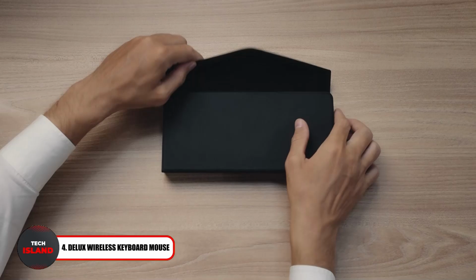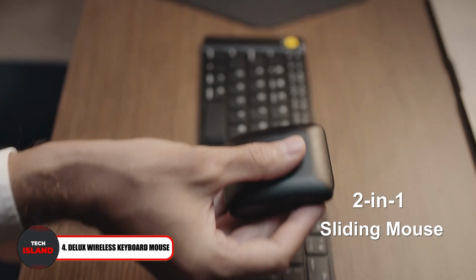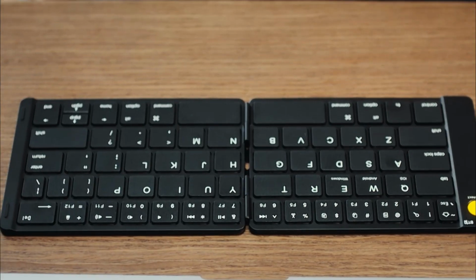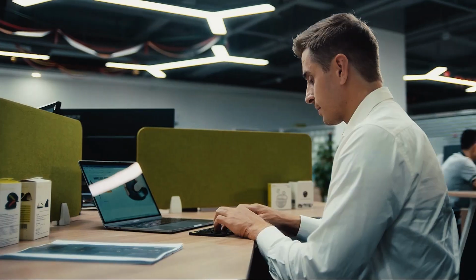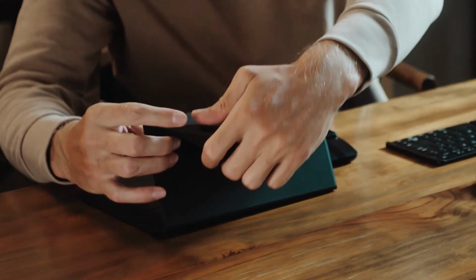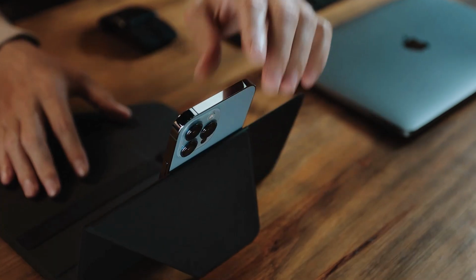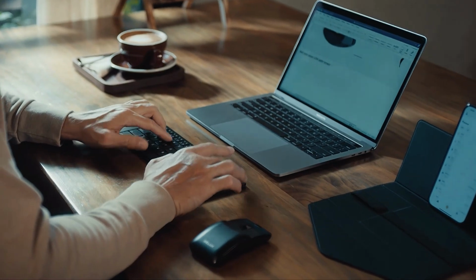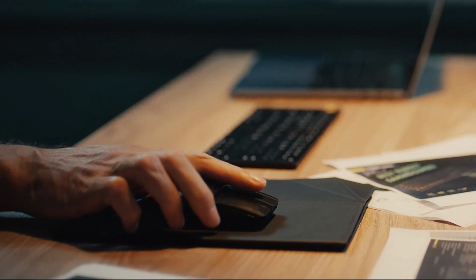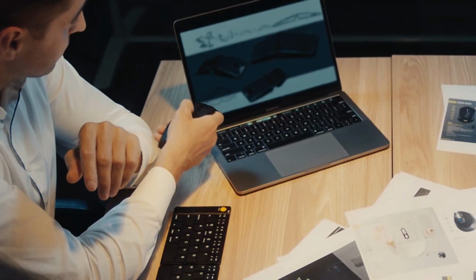Delux Wireless Combo. Featuring a foldable keyboard and a 2-in-1 mouse, this kit is the ultimate workstation accessory. It boasts multi-platform support, ensuring connectivity across all of your Android and iOS devices. With a folded thickness of just 13 mm and an unfolded thickness of just 6 mm, taking it on the go is a treat. But that's not all.